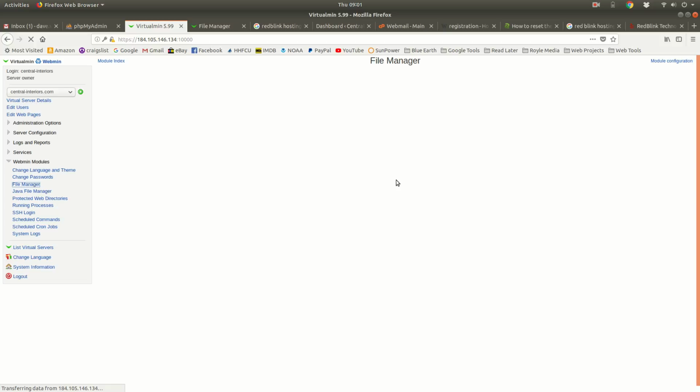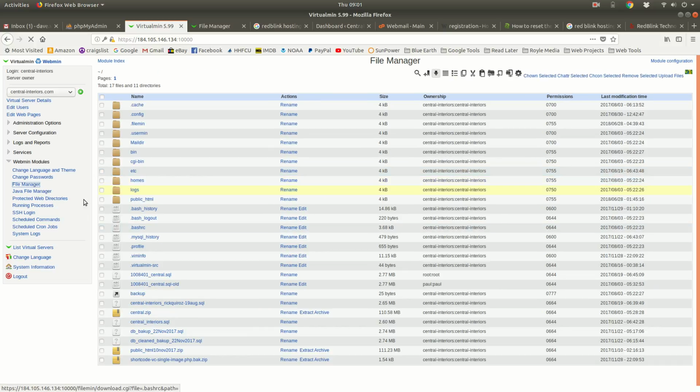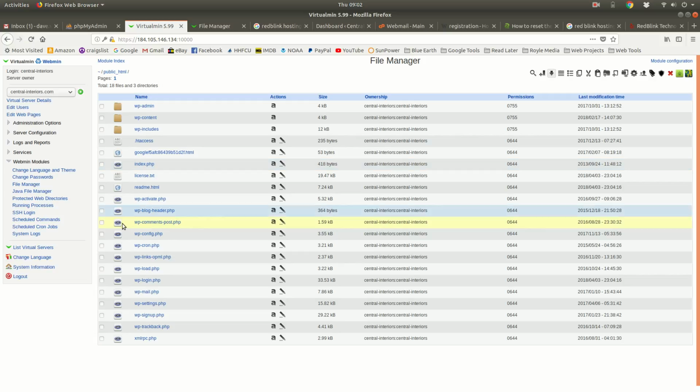So, first of all, it's pretty slow. Second of all, this is the interface you get. There's some of the familiar controls, but none of this is like what I'll show you in just a moment, a normal web host. This is all just so backwards. We can go into the public HTML folder, and this is where the WordPress files live.